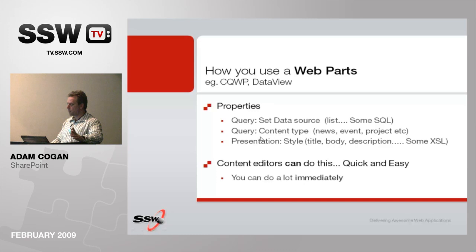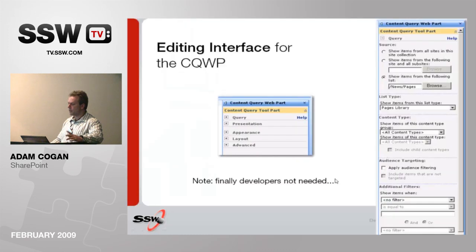So you set the query, and the content editors go ahead and start using this. So here's a content editor, no developer required. They come through, they select the query or the source of data. They select the item type, any type of filtering, and they're done. No developers needed. I'll tell you something quite amazing. See this grid, see this control over here? Do you think it shows all the properties?